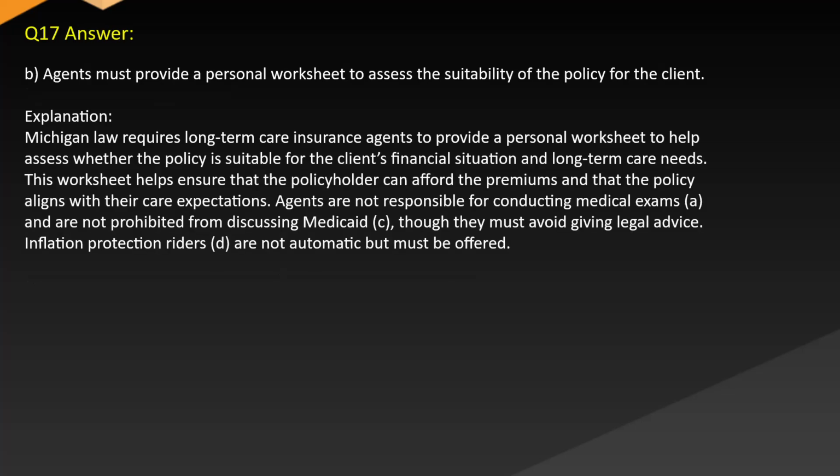Answer: B. Agents must provide a personal worksheet to assess the suitability of the policy for the client. Explanation: Michigan law requires long-term care insurance agents to provide a personal worksheet to help assess whether the policy is suitable for the client's financial situation and long-term care needs. This worksheet helps ensure that the policyholder can afford the premiums and that the policy aligns with their care expectations. Agents are not responsible for conducting medical exams and are not prohibited from discussing Medicaid (C), though they must avoid giving legal advice. Inflation protection riders (D) are not automatic but must be offered.